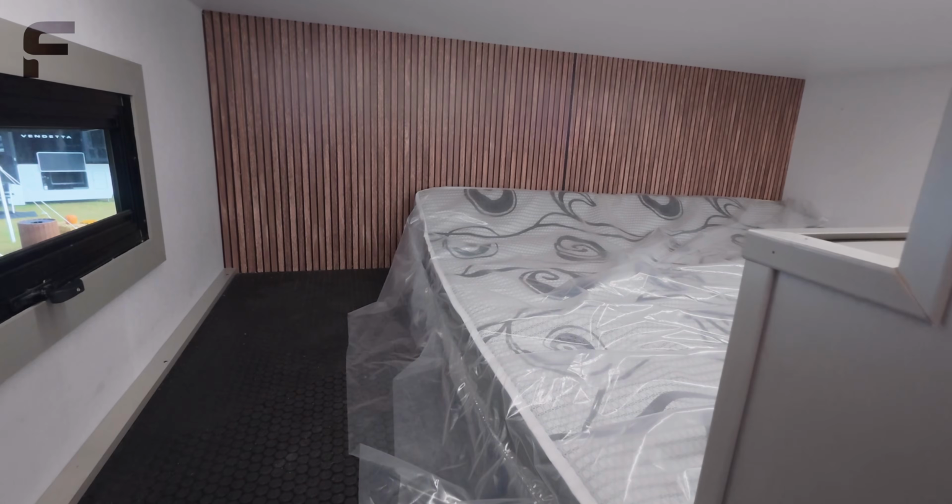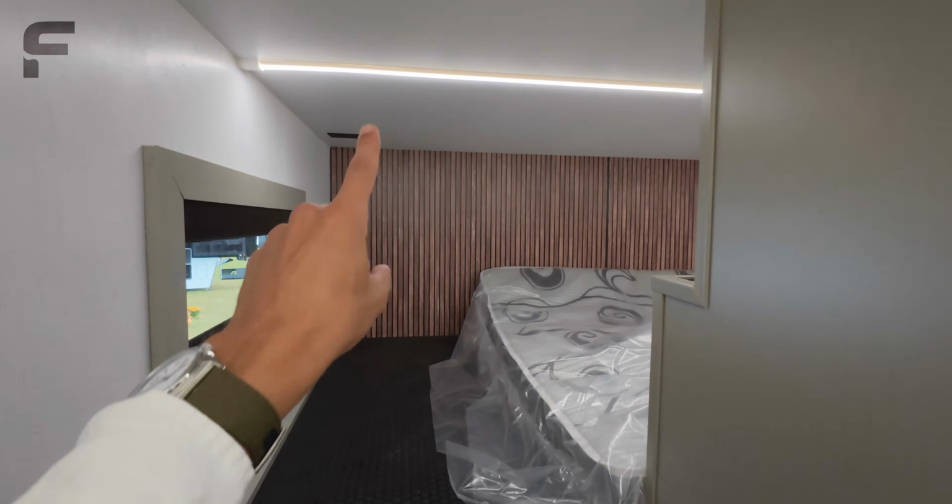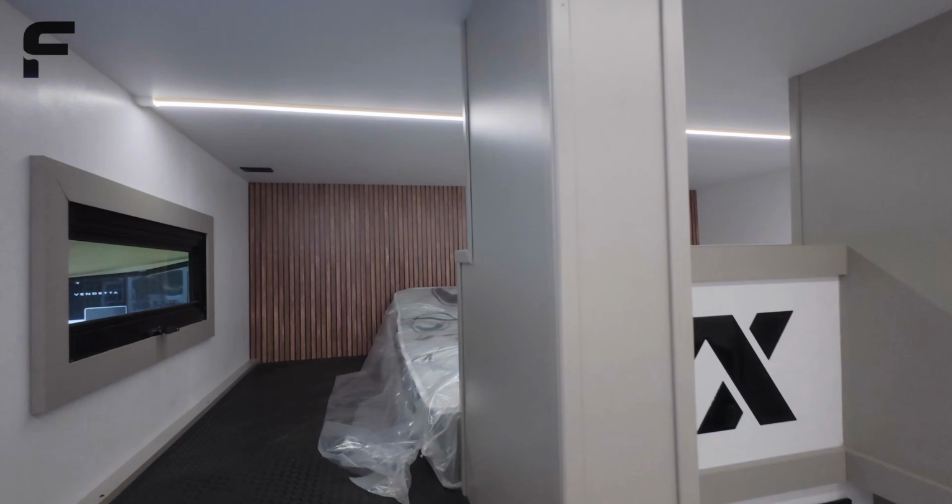And that's a pretty tall loft too. This loft is tall enough for me as a grown adult to crawl on all fours and not hit my back up on the ceiling here.